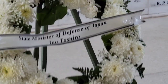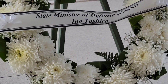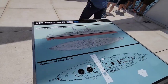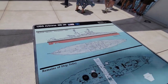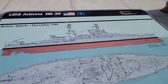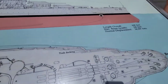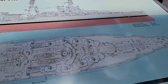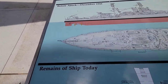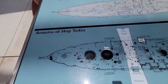Reef, State Minister of Defense of Japan. This is a layout of the USS Arizona before the attack. This diagram would be after the attack, that remains of the ship today.